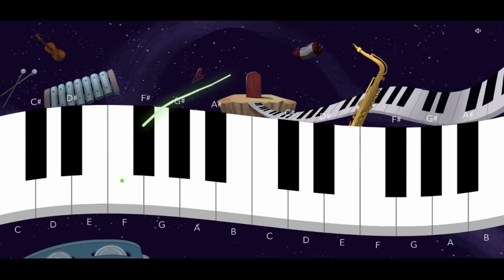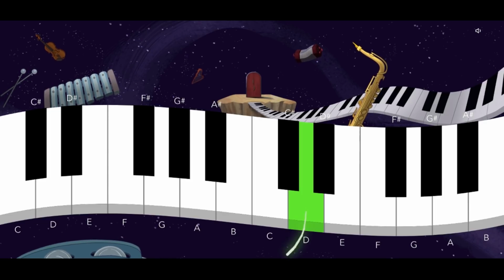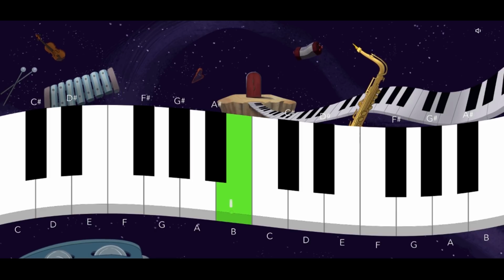To solve the puzzle, you click the keys D, B, G, and F sharp. And no, I did not figure this out on my own. I totally looked it up because I definitely do not know a thing about music.